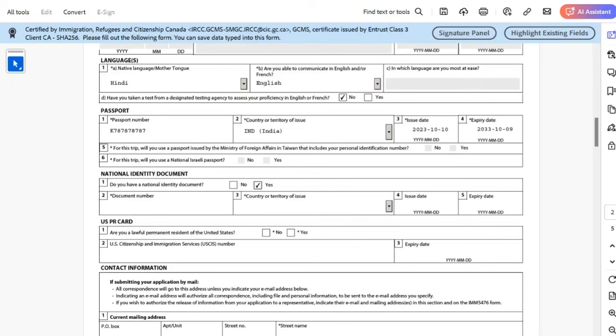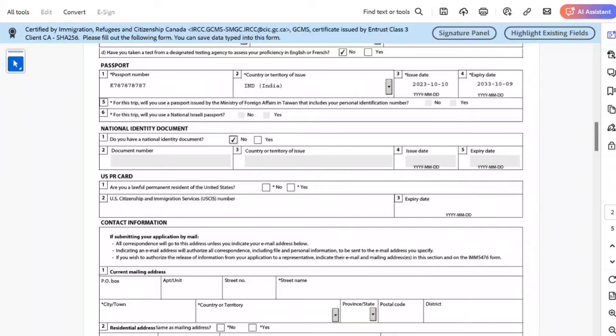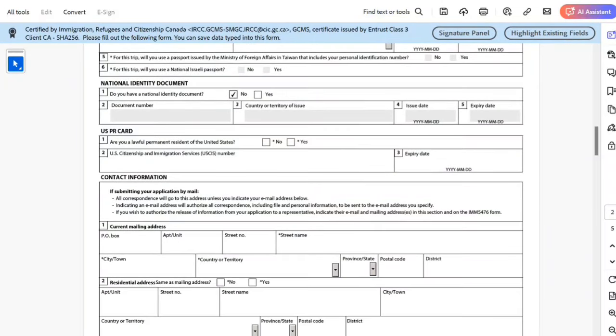So when I had applied for the first time from India, I had used my Indian PAN card and it was accepted. I had included that information in my letter of explanation too, and it went through. But for the purpose of this sample video, I'm doing no. You can definitely do it, yes, if your country provides one. And when it comes to India, nowadays they have the Aadhaar card and other documents too. US PR card: are you a lawful green card holder of the US? I select no.